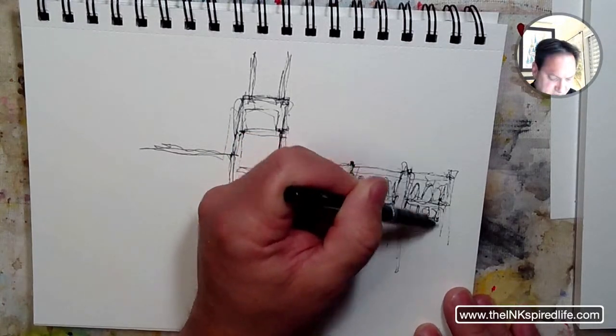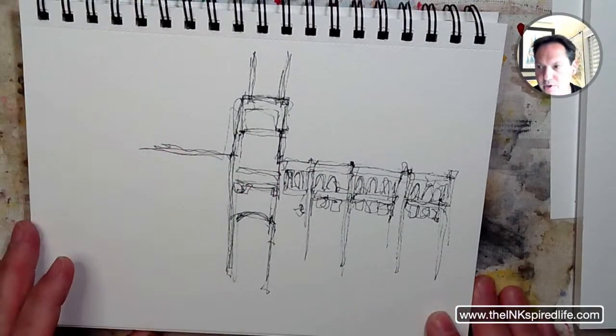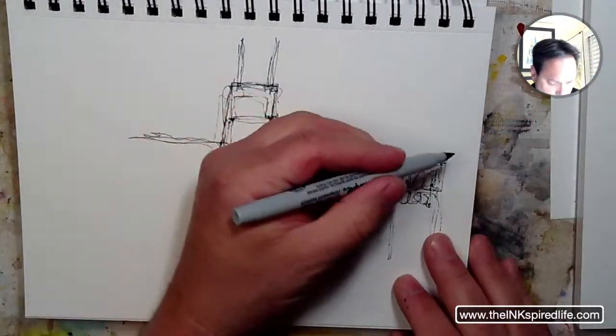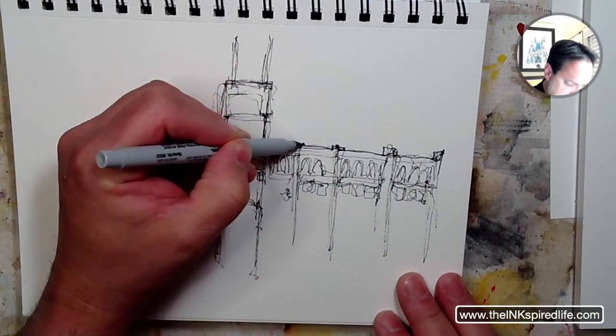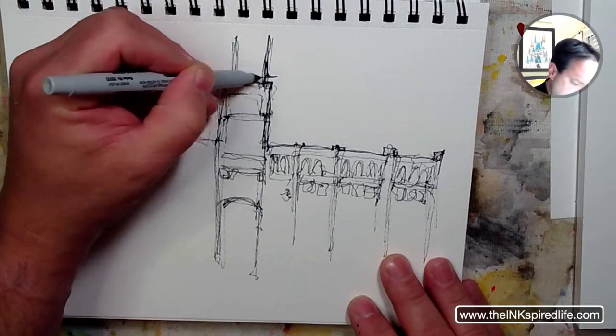And I'm actually going to bleed some ink on this one. All right, I'm switching gears. My pen is running out. Let's bring the Sharpie out. I'm going to just pull out some of the edges with the Sharpie and then I'm going to bleed some ink on this. There we go. The Sharpie's going to be a little darker, which is cool.